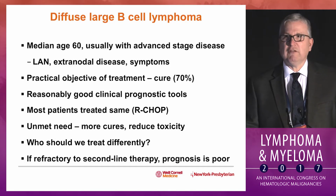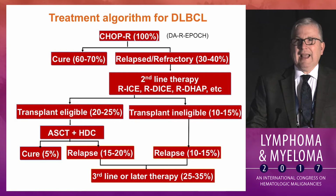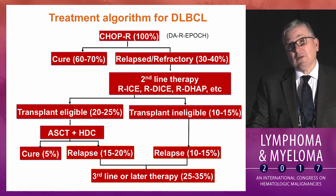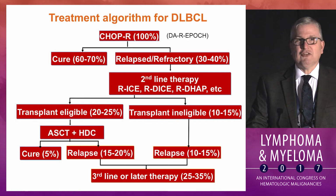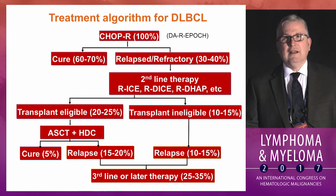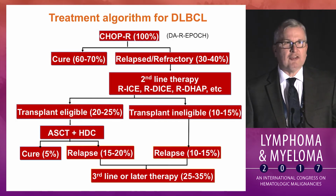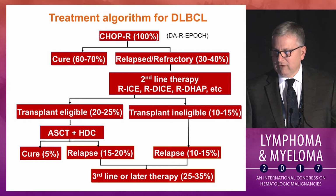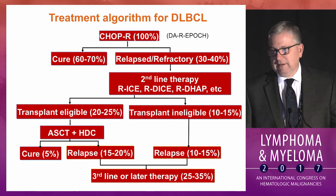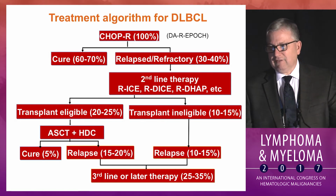And I think this is different from Hodgkin lymphoma, where if you relapse or don't respond to upfront therapy, you still have a pretty good chance of cure. However, in diffuse large B-cell lymphoma, if you don't respond or you relapse to your first-line therapy, your chance of cure is much lower. That's summarized on this slide, where we typically use R-CHOP, on a few occasions dose-adjusted R-EPOCH. You go on to get a second-line therapy.